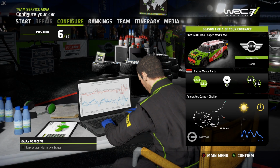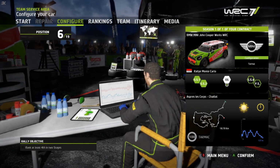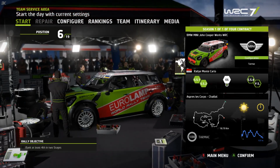18.7 kilometers long. Let's configure. Should we stick with soft tyres? I think we'll go with hard tyres. I have no grip whatsoever, but the soft tyres might run out of grip towards the end of the stage. We will find out very soon. Can we continue at this pace on the next stage?